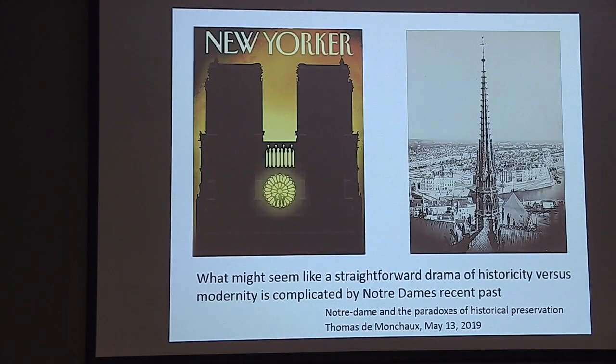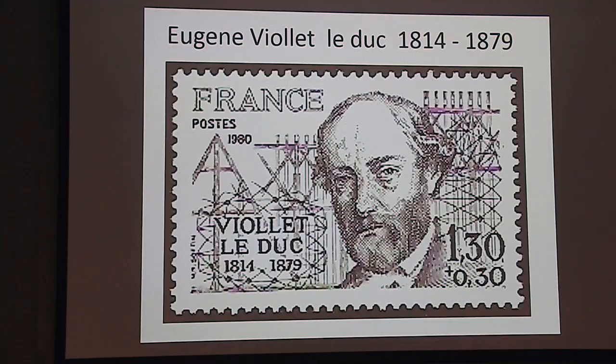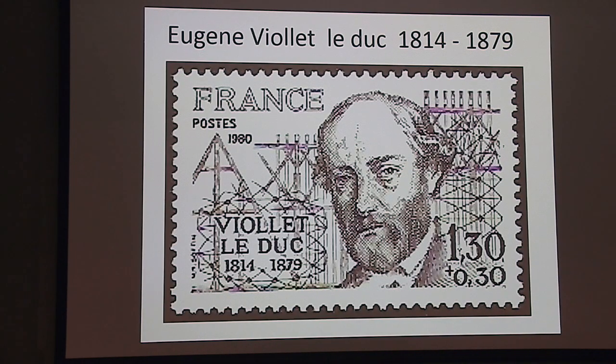But what I like about it is that the New Yorker had a feature story about historic preservation, and the comment here: what might seem like a straightforward drama of historicity versus modernity is complicated in Notre Dame's recent past. And when they say recent past, they mean a few hundred years. Let's take this cue to talk about preservation. The recent past that they're talking about is the tower and the roof reconstruction on Notre Dame.